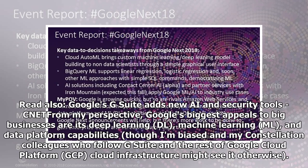From my perspective, Google's biggest appeals to big businesses are its deep learning (DL), machine learning (ML), and data platform capabilities, though I'm biased and my Constellation colleagues who follow G Suite and the rest of Google Cloud Platform (GCP) cloud infrastructure might see it otherwise.